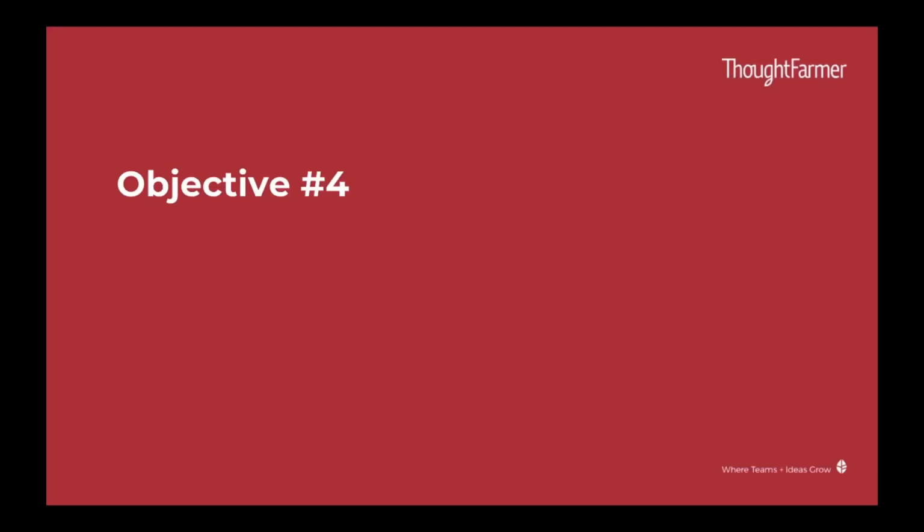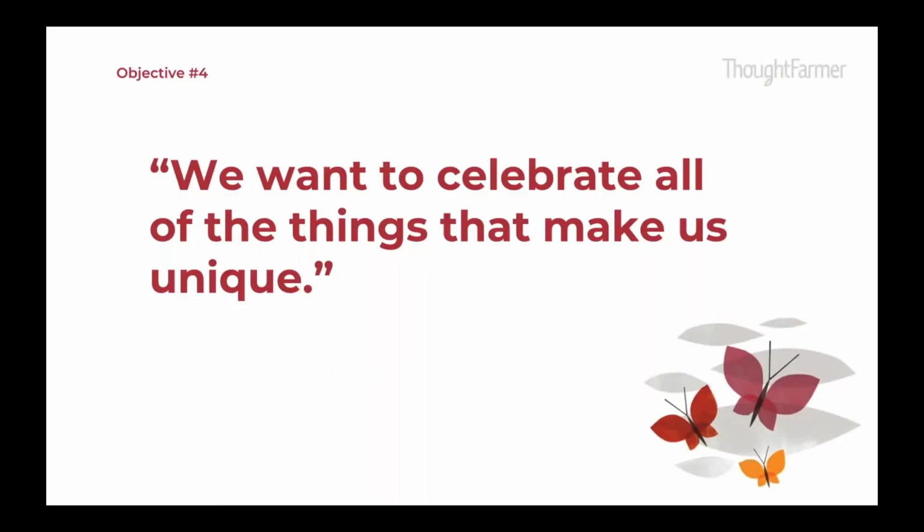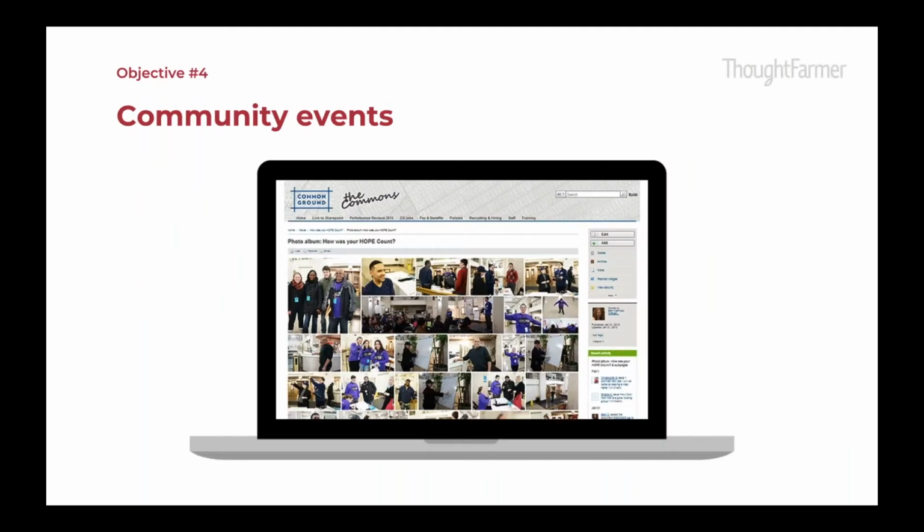Let's move on to the fourth objective, which is around celebration. We want to celebrate all of the things that make us unique. Every organization, I would say, sees this as an area of engagement for their intranet, because people like to celebrate successes, customer wins, and employee wins. The intranet is a great tool to achieve that. One of the ways of going about that is photo galleries, for sharing events and information.